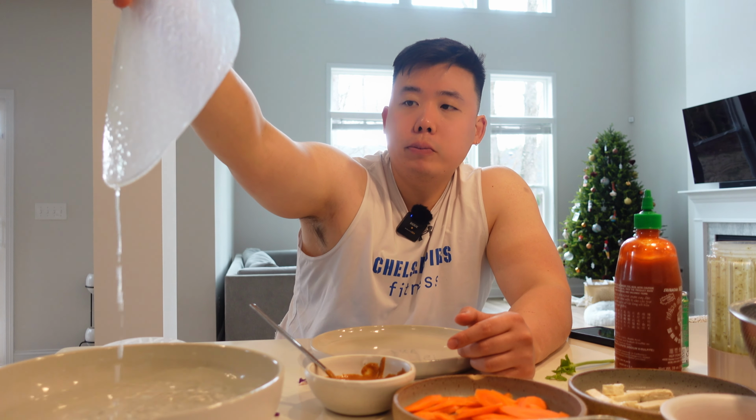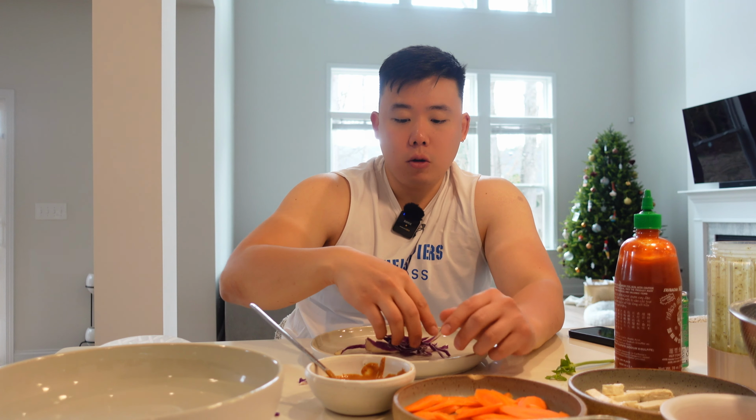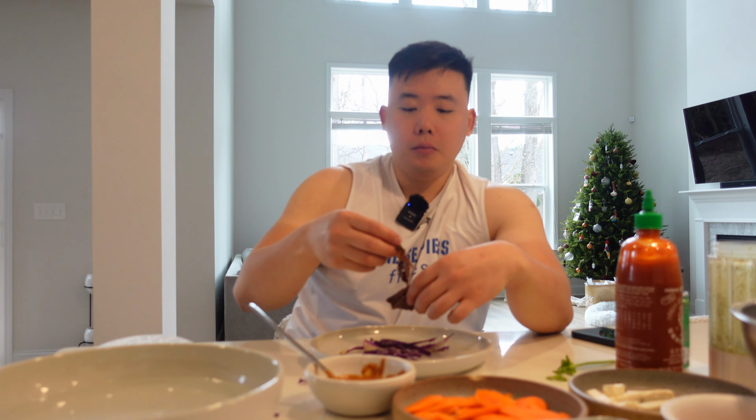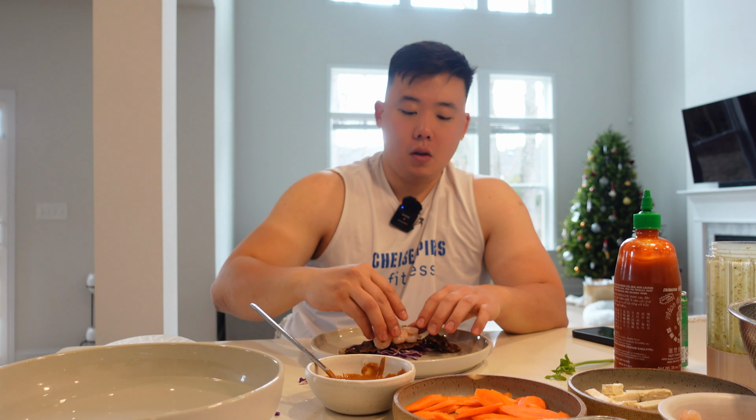Double wrapper's where it's at, dude. Honestly. But I kind of have a lot of meat left, so I gotta make 2 more. A lot of shrimp on this one.